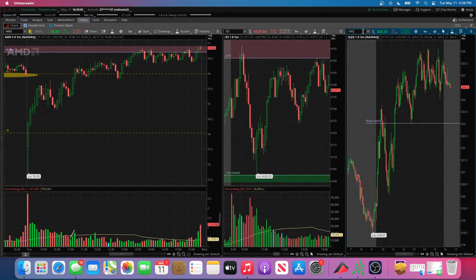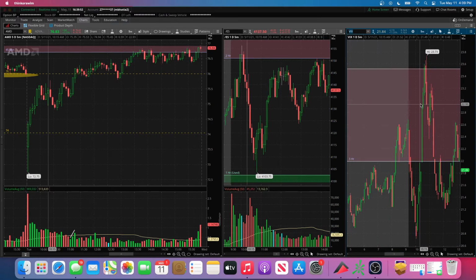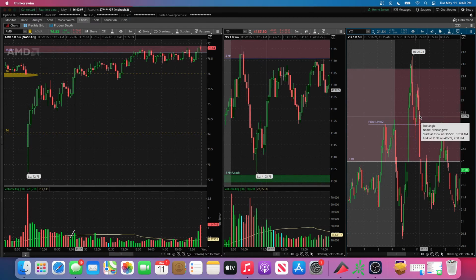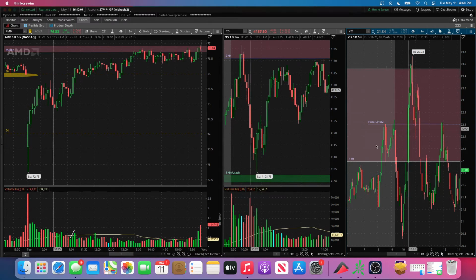And finally, a fifth confirmation was actually VIX. So 22.6 was a key area of support and resistance. And that's why I love using support and resistance, because they work out so well. They tell you and they complete the entire story. But I had entered at 11:15 again, and this is perfect support and resistance.